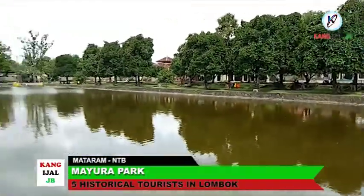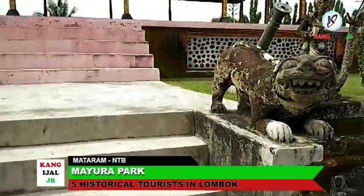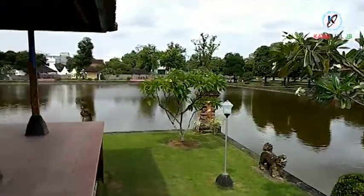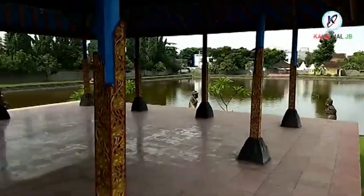In this park there is a large statue of a peacock that stands firmly in the garden. In addition to this story, there are many other stories and history that can be obtained by immediately visiting the park, which is still part of the city of Mataram.